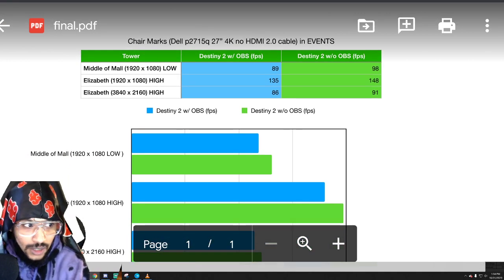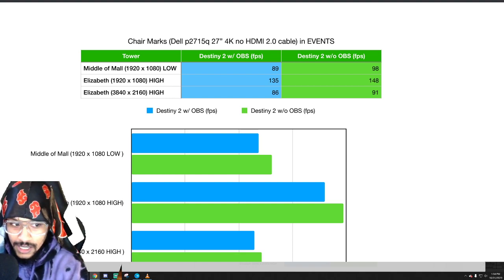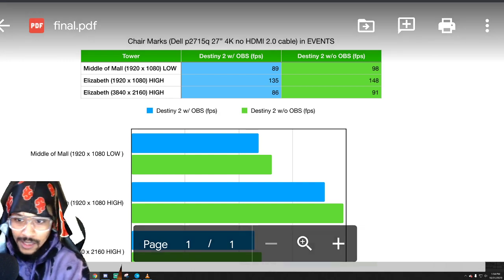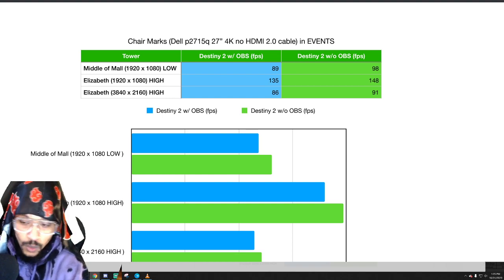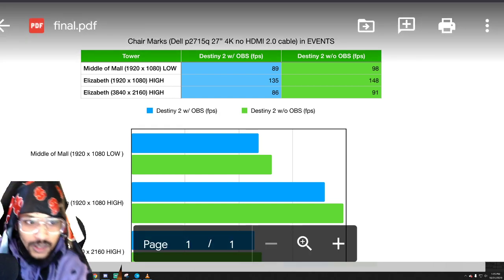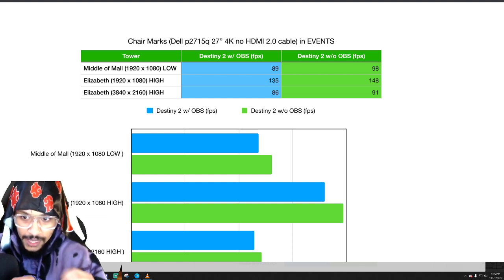So the way I was doing the test was Destiny with OBS and then Destiny without OBS, because those frames were the most consistent numbers I always saw. And on low settings, I was getting maybe 100, if that, with the 580. But now I'm on 1920 with the high settings, and I haven't even upgraded the monitor or the new HDMI or anything like that. And so we're looking at these specs in events.